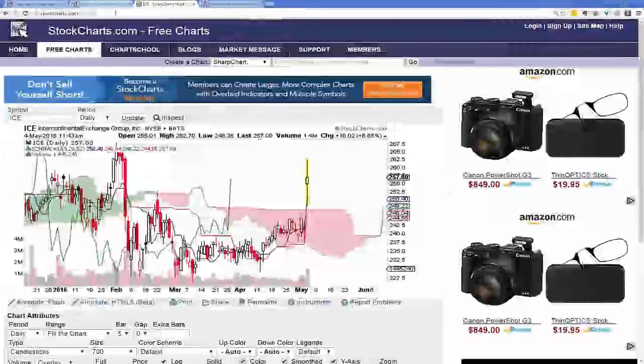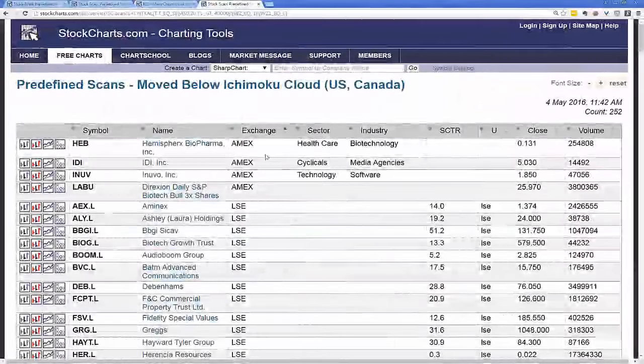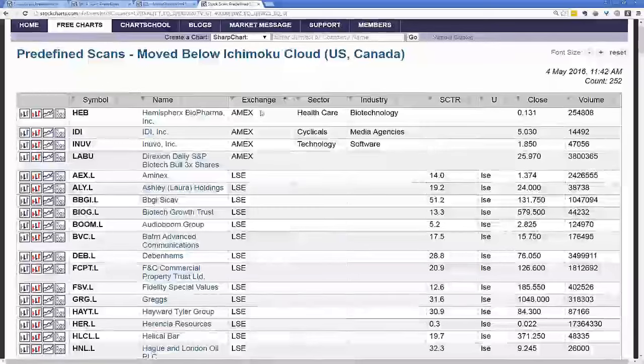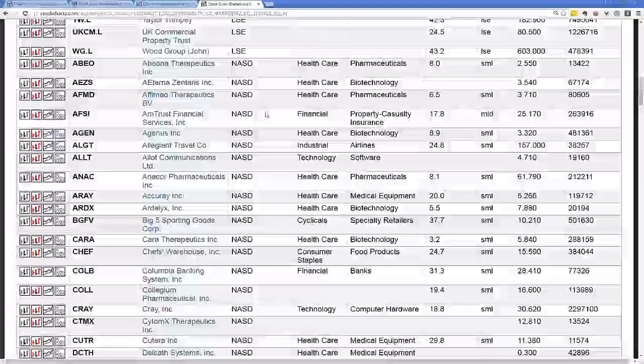All right, so there are some things that are moving above the cloud. Let's see if we can find some things that are moving below the cloud. Now, I filter this through exchange instead of volume. I'm not going to trade anything on the London Exchange. Let's take a look at the NASDAQ here.